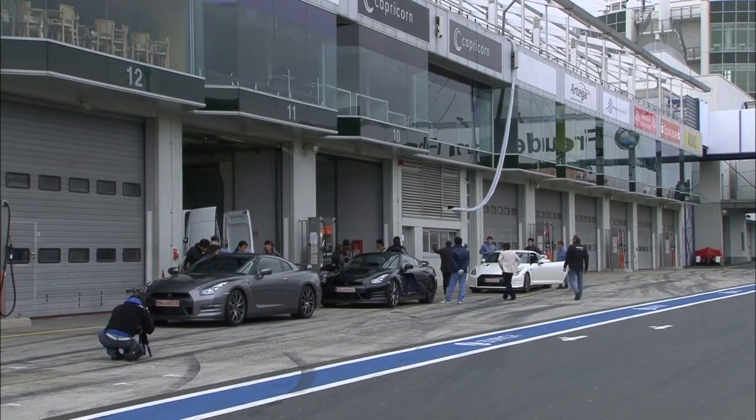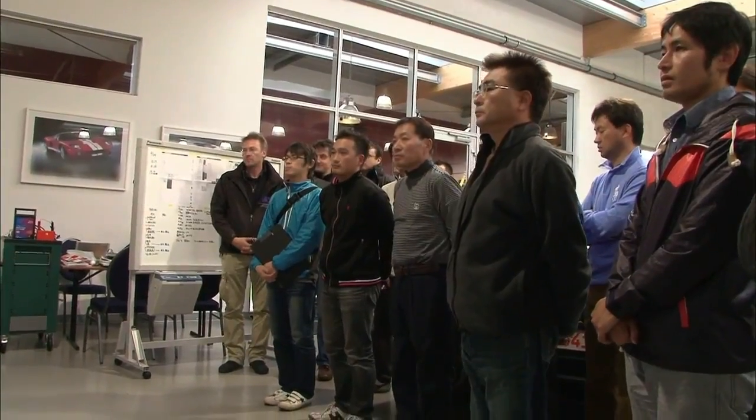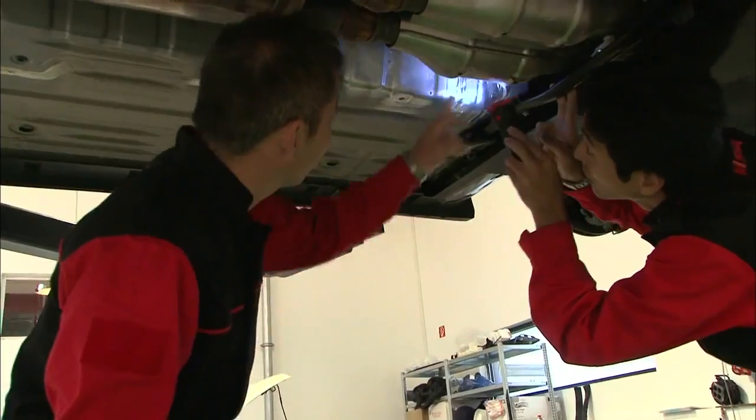September 2010. Coming from all parts of the globe, the GT-R team converges on the Nurburgring. A hand-picked group of designers, engineers, factory workers, and of course, test drivers. Many disciplines, one goal: reaffirm the GT-R's status as the world's fastest production car.